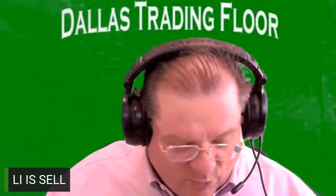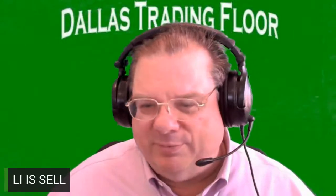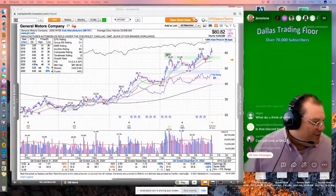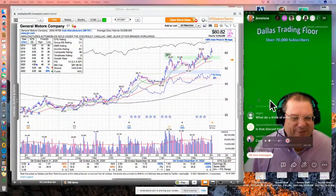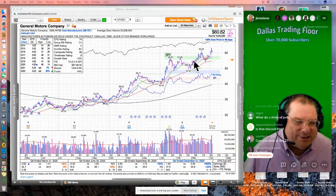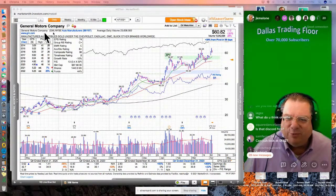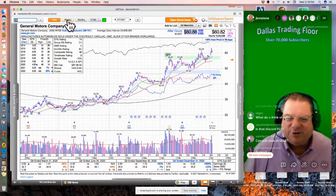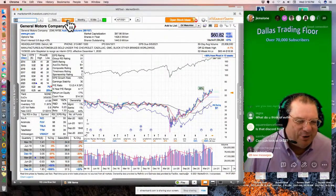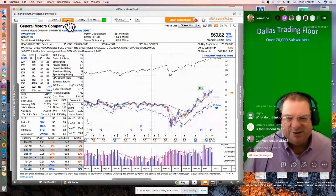Now, talking about the autos, let's look at GM, because I know it's not very sexy, but this is one that has been doing well out of all of them. You know what? I had this one, and again, I sold it. I probably shouldn't have. It's pulled back a little bit today, but General Motors is looking very, very strong in the EV space. And these people are going to be a force in EVs.